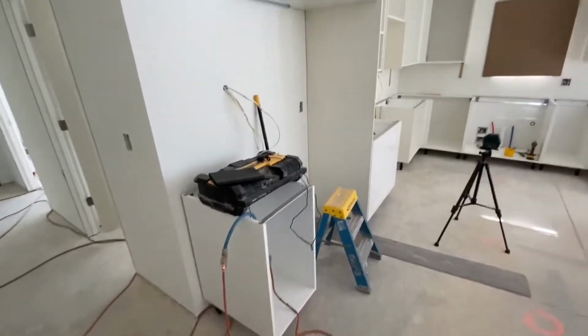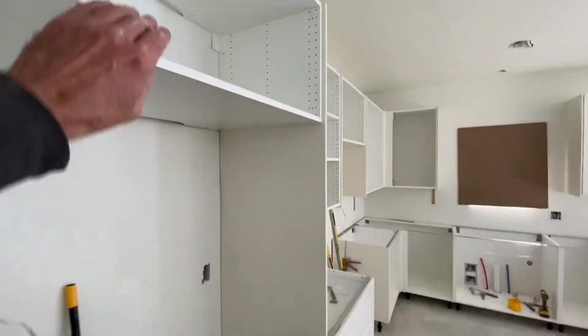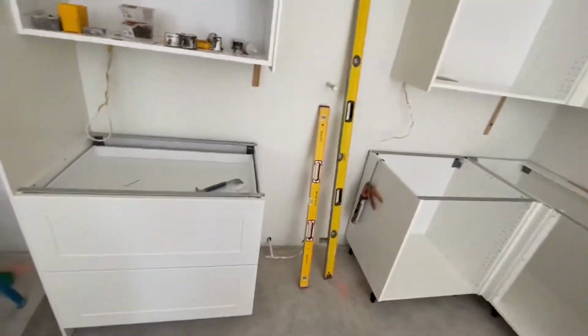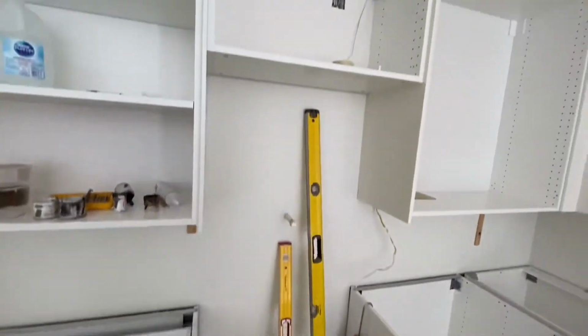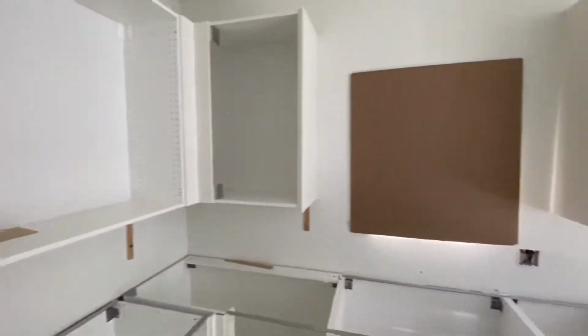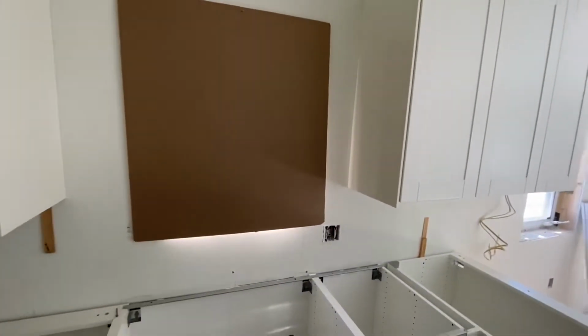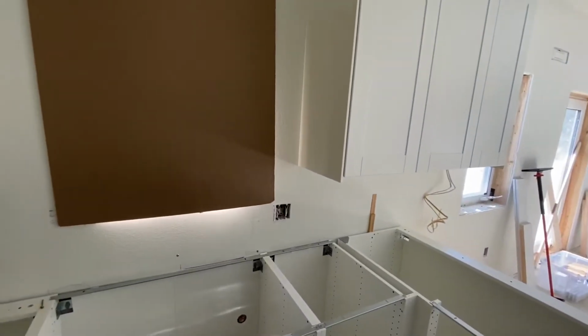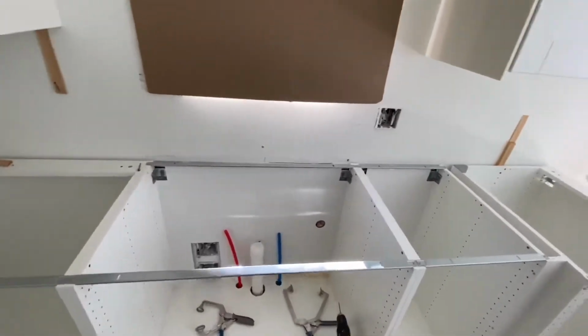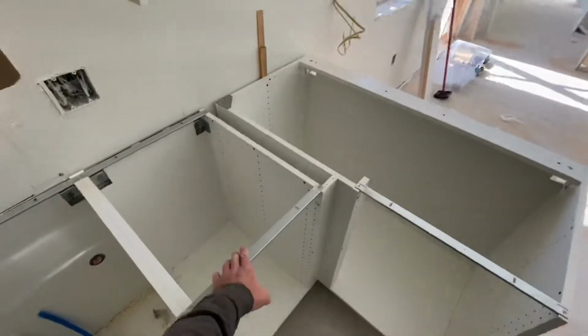Yeah, oh God, it's looking good. Amazing. Just amazing. Typical laser. I can't tell you how much it's coming together. This cardboard's on the window because there's so much light coming in, it makes it hard to see the laser, which is used for leveling. Sink's gonna be here. Garbage is gonna be there.